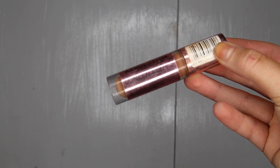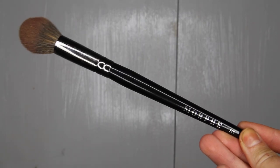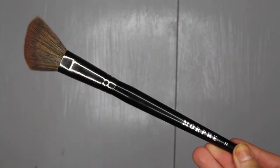We're just gonna go ahead now and take the Makeup Revolution Conceal and Define Concealer in C13. We hardly have any left, but I cannot buy any more because I have no money. I'm gonna take my Rimmel Match Perfection powder in translucent and my Morphe brush, which is the E48. Then we're gonna take the Makeup Revolution bronzer in the color number 1, Cool.